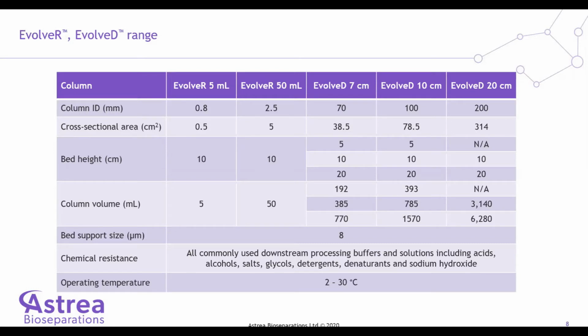As mentioned, the Evolve R columns are 5 and 50 ml with a 0.5 and 5 centimeter cross-sectional area and a fixed bed height of 10 centimeters. Our Evolve D range, however, has a column diameter of 7, 10, or 20 centimeters and comes in 3 different bed heights of 5, 10, or 20 centimeters. This covers a column volume range from approximately 200 mL to 6.3 liters. As with the Evolve R range, the Evolve D columns can be used with all common process solutions and are rated to 4-bar operational use.